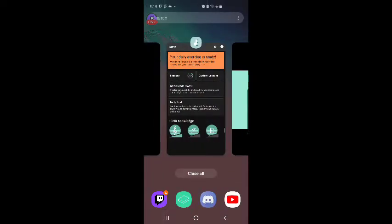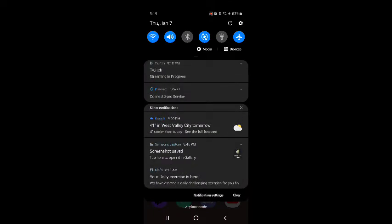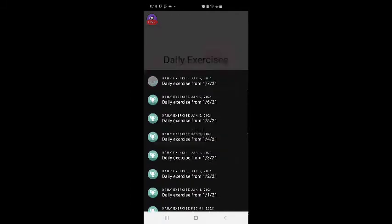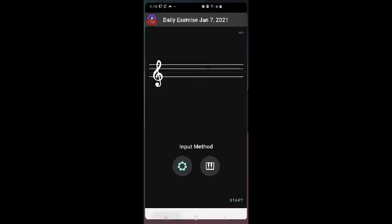So let's get over to the... Oh, I wanted to show you this. This is really cool. Clefs gives you notifications when it has new exercises ready, which I think is handy. Okay, so I'm going to do my daily exercise for January 7th.